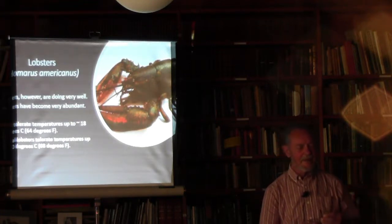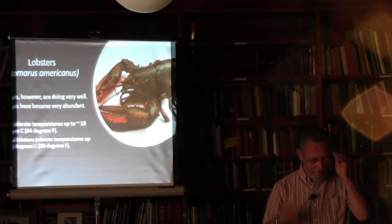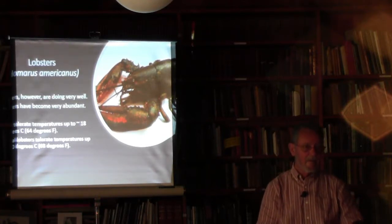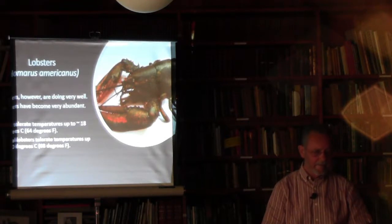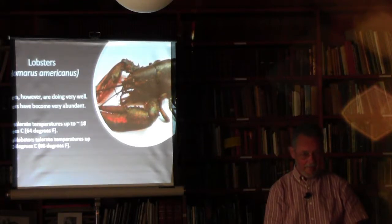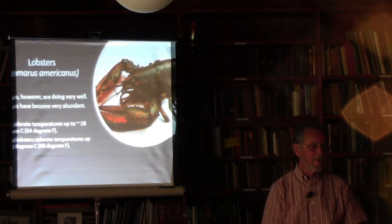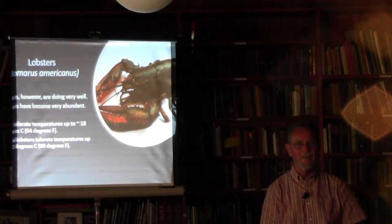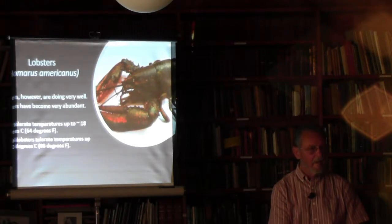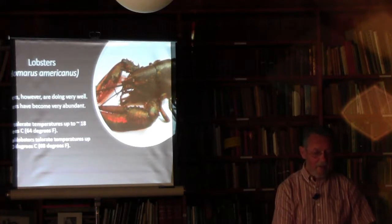Lobsters, by contrast, are doing just fine, thank you. They're pretty tough critters to start with. They eat almost anything, sometimes more than you would even think. They can tolerate temperatures of 64, 68 degrees, and even for short periods, as high as 70 degrees. For larval lobsters, 68 degrees is like a shutoff. You see that temperature and your mortality rates skyrocket. But hey, that's pretty warm. That gives these critters a lot of space.